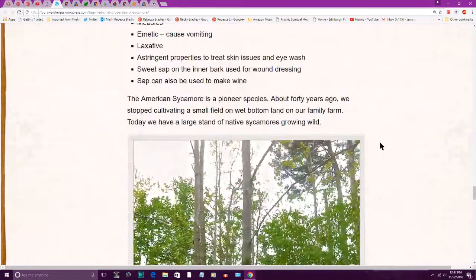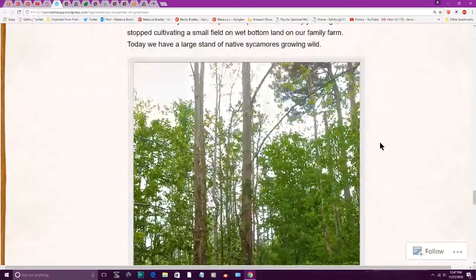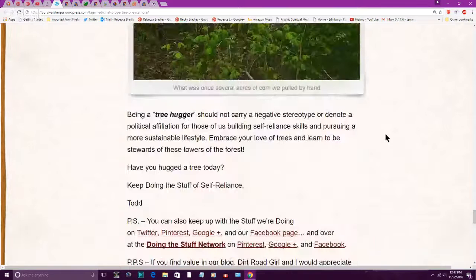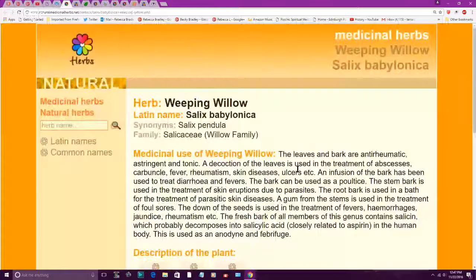So this is from their backyard, I guess that's what it says. And they have a large grove of them growing on their farm there. So that's all for that one.